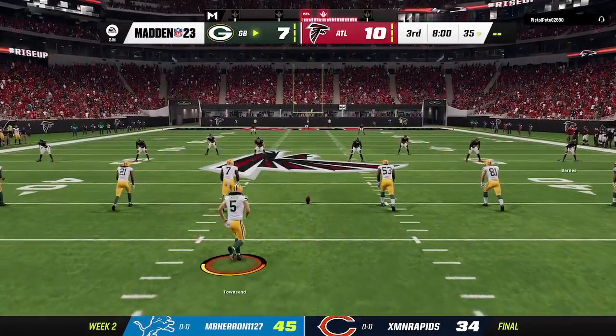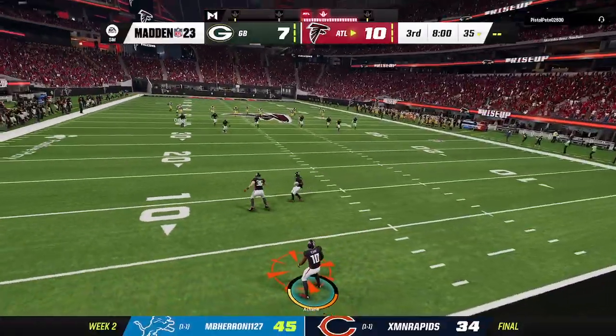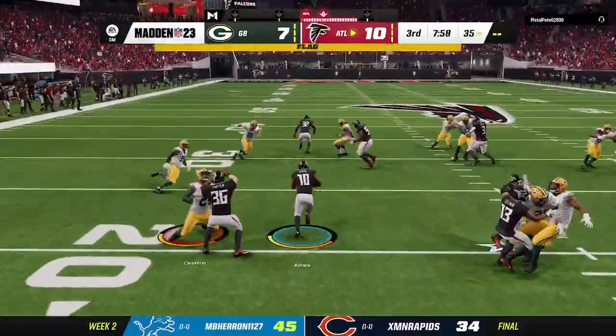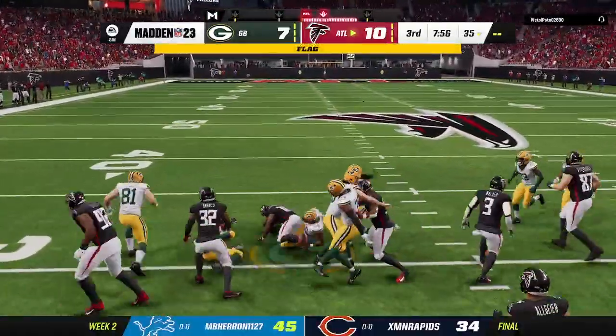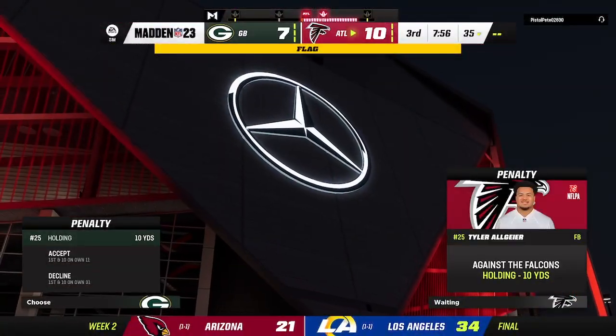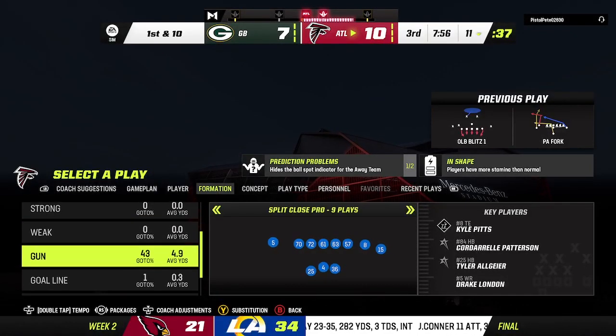The Falcons back to receive. They've got the lead, and they'll get this football as the second half gets underway. Taken in at the 3. And they'll start this drive just across the 30. Pretty nice work on the return. So holding will scratch off some of that return.